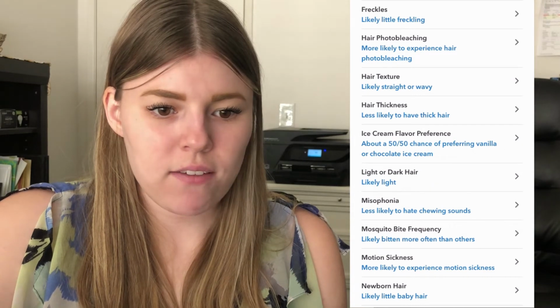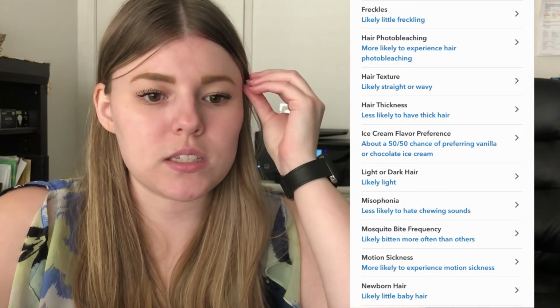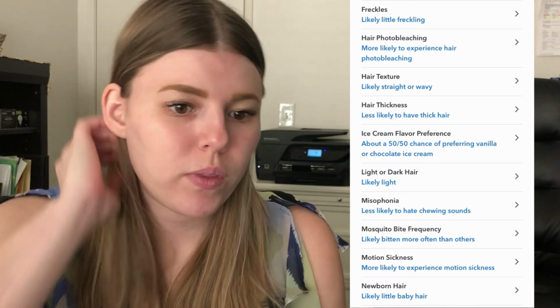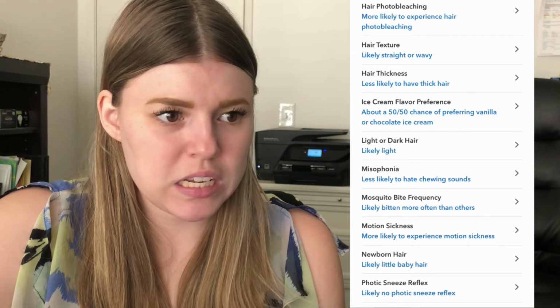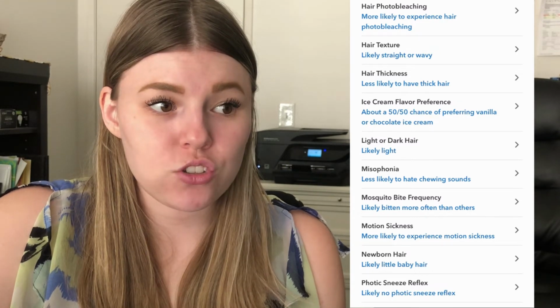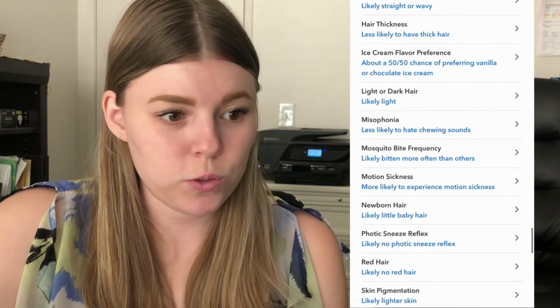And it says I have likely little baby hair. I do have some baby hair towards the front of my scalp, like right here. It says I have no photic sneeze reflex, which I feel like is maybe sneezing in the sun. Interesting, and that is very untrue. I sneeze so much in the sun. It says likely no red hair, which is true.